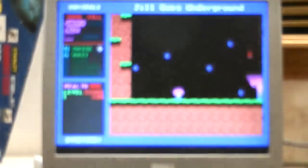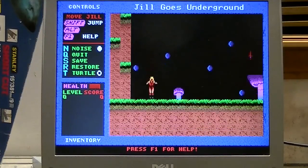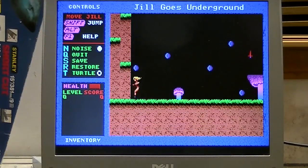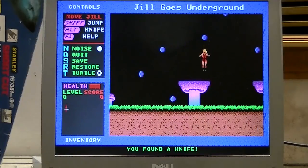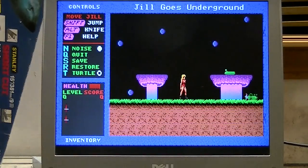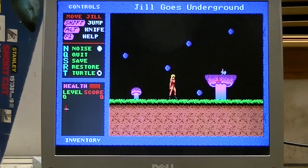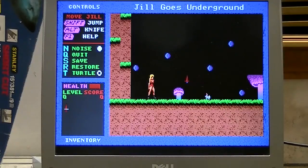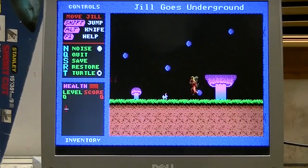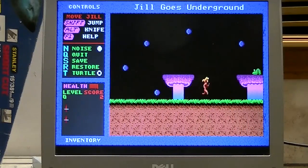Okay. Yeah, the sound effects and music in this game are completely different from the original. And I have to say, the original, I think, is a lot better in that aspect. I don't know why the knife sounds like it's burping. There we go.